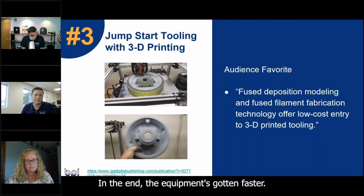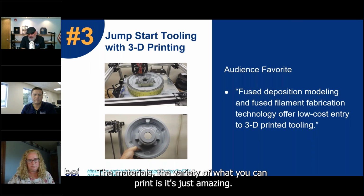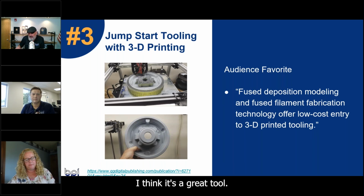Yeah, and the equipment's gotten faster. The equipment's gotten cheaper. The variety of materials you can print is just amazing. I mean, it just keeps getting faster and better all the time. I think it's a great tool.